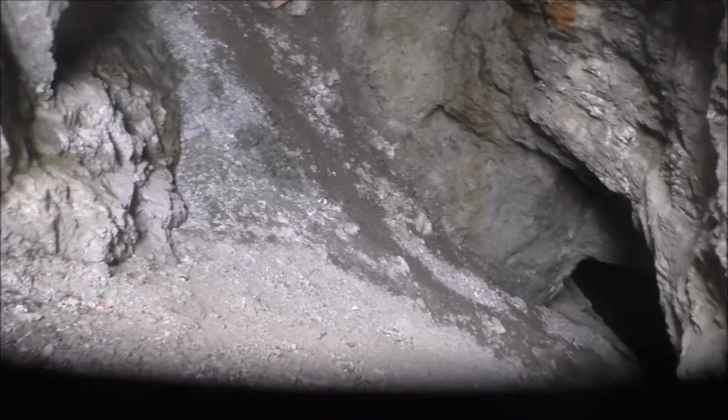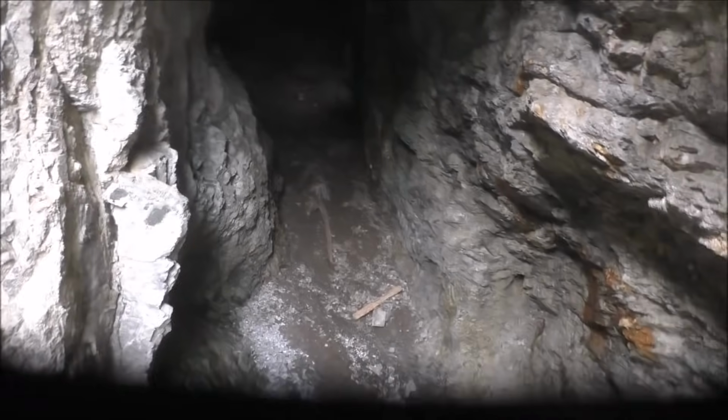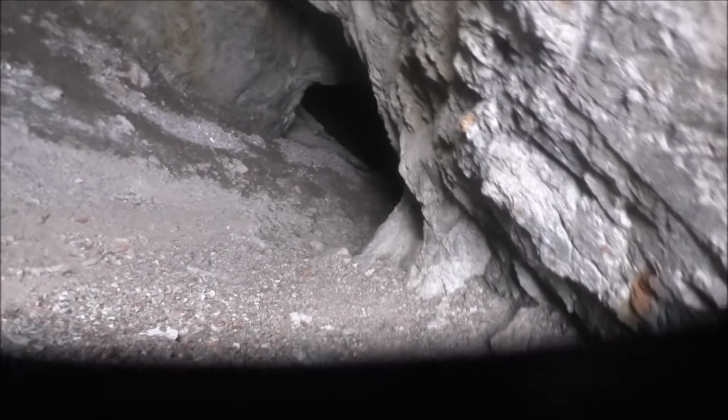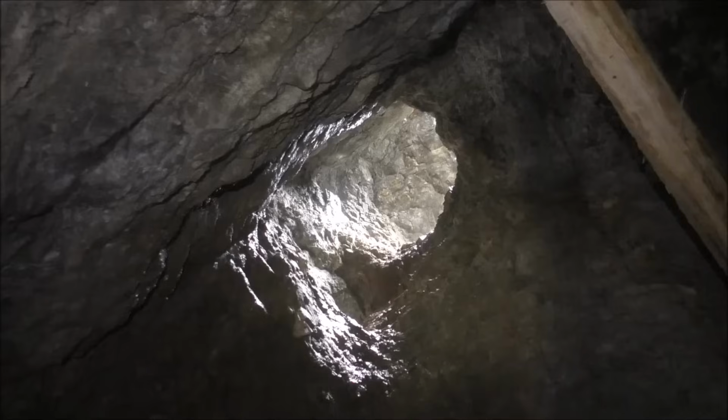So I better put that camera away because I might need four legs myself here. There's an ore chute from the top. So we're working our way up this slope here. What do we got here? An old shovel. Huh?